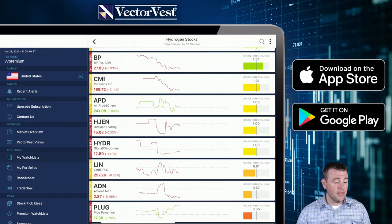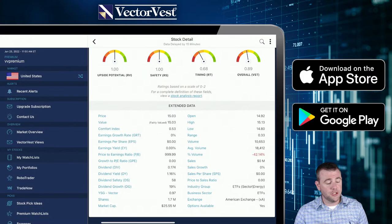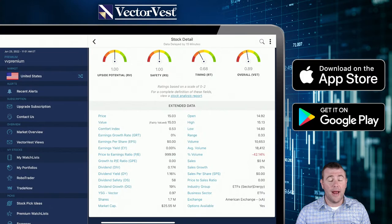Now, I will say this before we go any further into this list. Some of these stocks do have low volume. This is still in its early infancy stages. So whenever you're looking at, let's say, HJEN, for example, one of the things to do, if you're going through this list, scroll down and make sure to check the average volume. Typically, most scans that VectorVest builds or has pre-built has a minimum average volume of, I believe, 50,000 shares. But preferably, we want to see at minimum 100,000 shares on average.